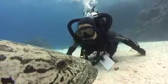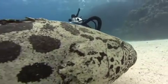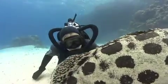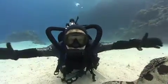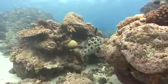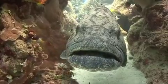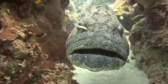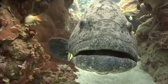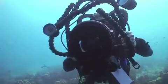On the Great Barrier Reef of Australia, there lives a rather large fish called a potato grouper. You can probably see the resemblance. And they're big. This one is off to the cleaning station, where a cleaner wrasse picks its nose. Talk about service. But the grouper doesn't really want me to watch.